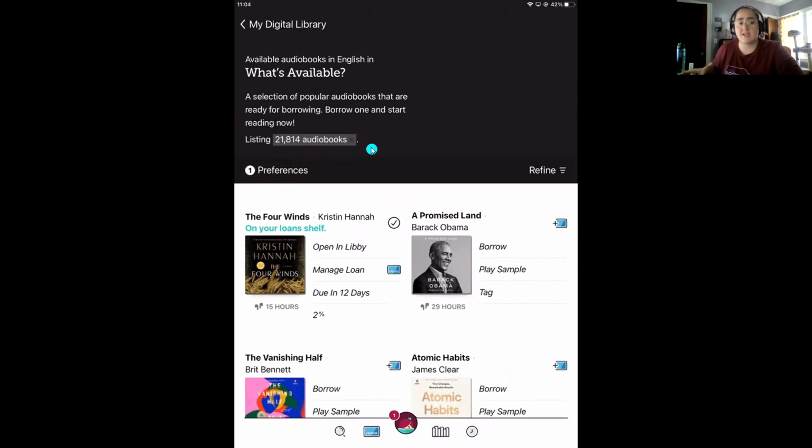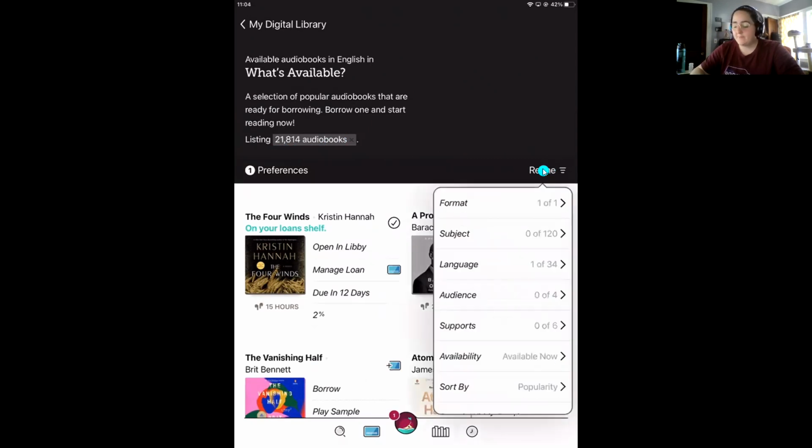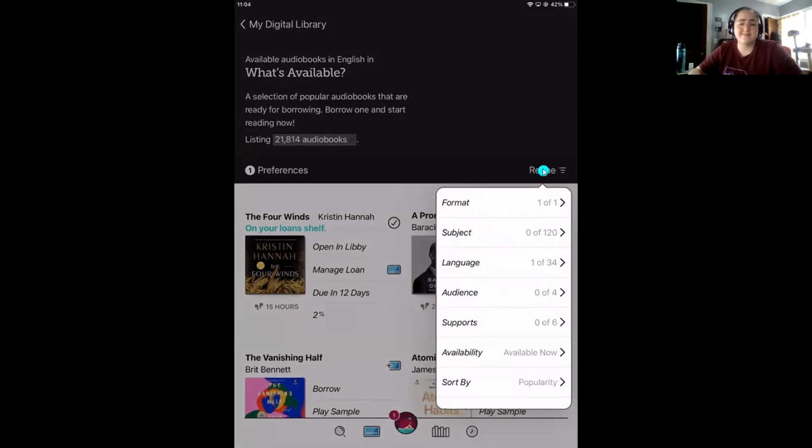So now I need to add those subjects and then sort this list to see the new books at the top. So I'm going to come over to Refine. That's on the right side of the screen here. And I'm going to tap on that. Now, as this menu pops up, you're going to say, wait, preferences had the same exact categories there. What's the deal here? So preferences are sticky and will continue to filter your lists, even if you shut that device down and come back later until you change them again. Refining is temporary and for the search that you're making at this moment. So that is the difference there. That's why they have the same categories, but one is sticky and one is temporary.